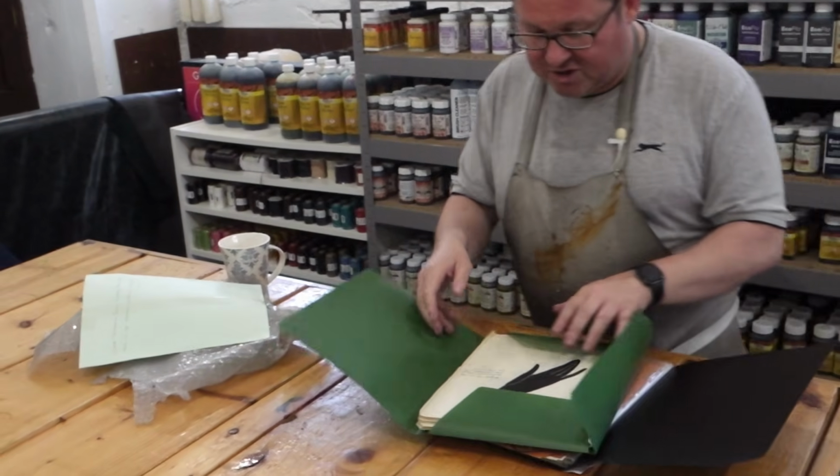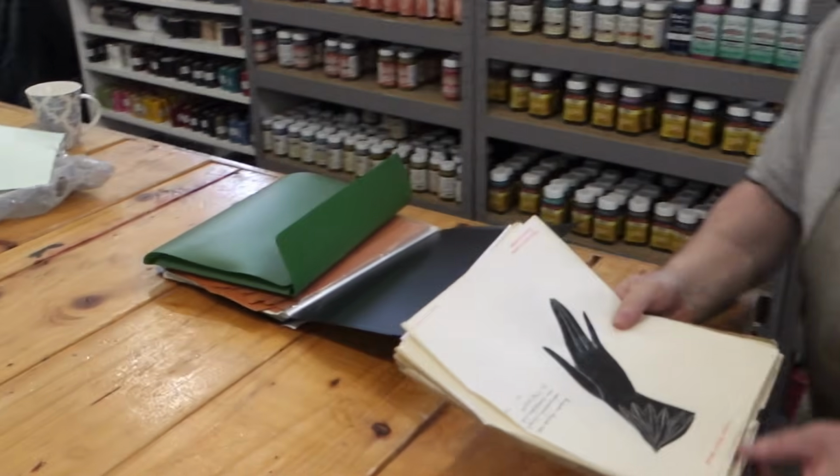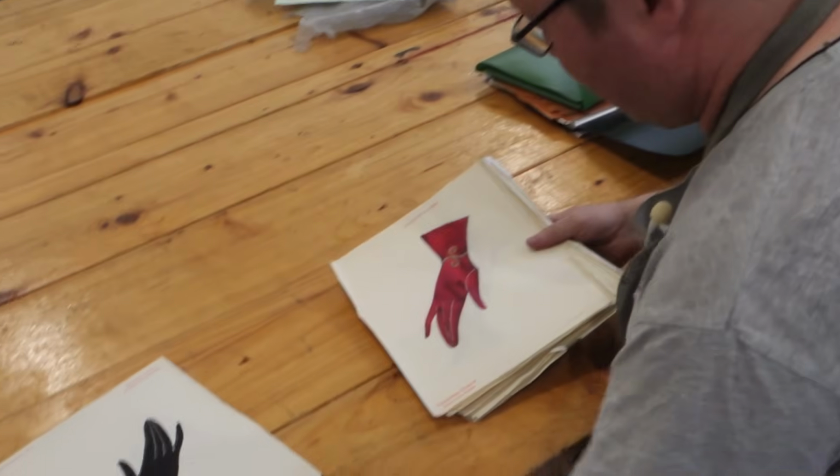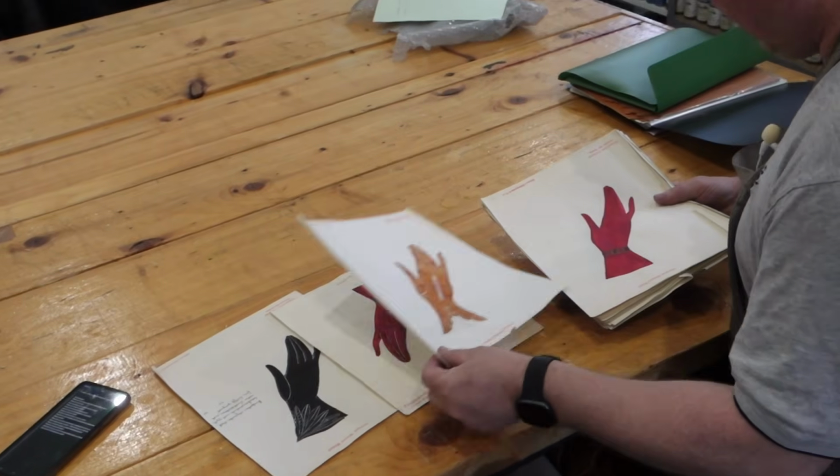So we've started to try and make some of these. Some of them are very complicated, but as many of them as we could, we've started to try and make them in the last little while. So these are really magnificent.